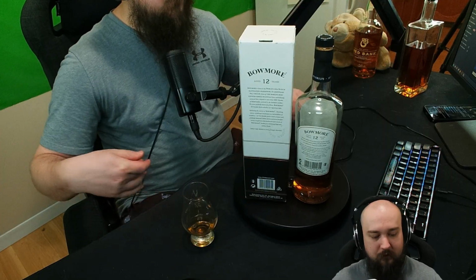So yeah, it's not bad. I do like it, but there's a glaring hole in the palate for me. So out of 15, I'll still give this a 7 out of 15, because I do enjoy the whiskey. I just wish it was less watery. That's where we're at with it.